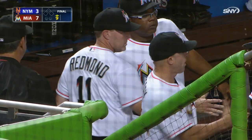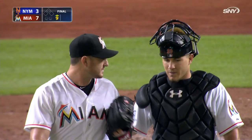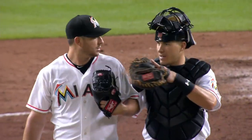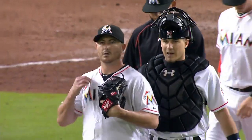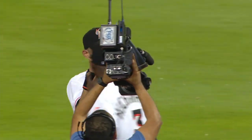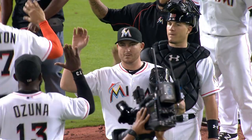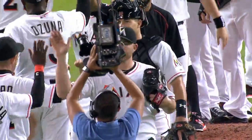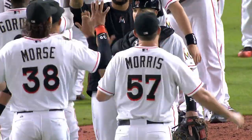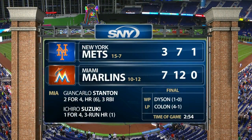The Marlins take the rubber game of the series as they come from behind to beat the Mets 7-3 and leave the Mets with a 2-4 road trip as they head home. Well, I tell you what, a tough loss last night, a big win down in the first game. Tough loss last night. You know, give the Marlins some credit here. They showed some resiliency. Colon just couldn't get that 5th win. Got off to a little bit of a sluggish start. Another seesaw game, but Ichiro with the big 3-run home run, I thought, on a terrific pitch.